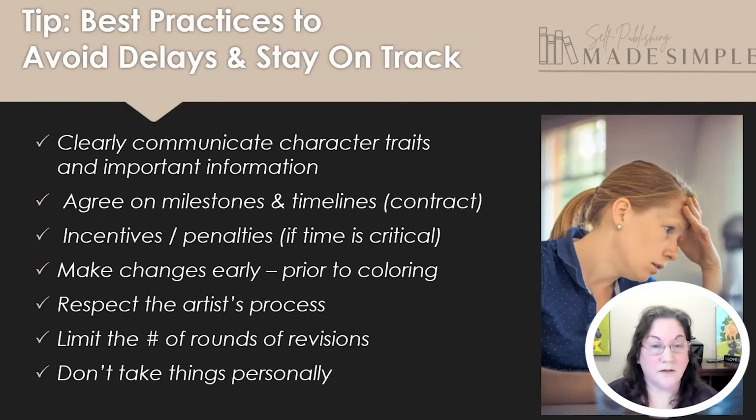If you want to include incentives or penalties, I prefer to include incentives. So if you are rushing for like a Christmas release and you need to get your book out by October, it might be wise to add an incentive to say, if you deliver by the end of September, I'm going to include a bonus of X.